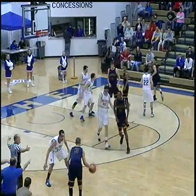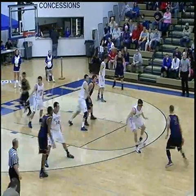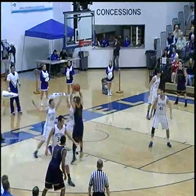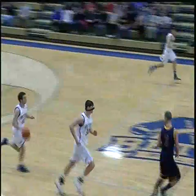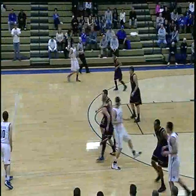Evans over here on the near wing, guarded by Ryan Benner. Hedges off a Shields screen. Evans fade away, 14-footer from the left side, no good. Rebound, Pat Edding. Good defense by Ryan Wasink. Try and get Zach Miller up.